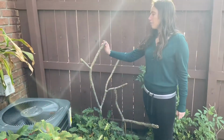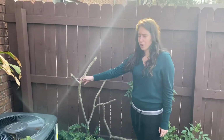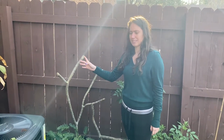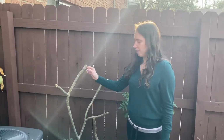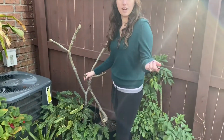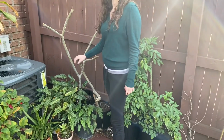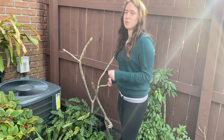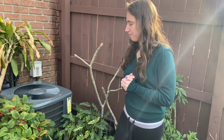This is a Hawaiian lei flower, also called frangipani and plumeria. And this came from the same grandmother who had the pregnant onions. We had to sell her house, and I was able to get some of these from her place, so I'm excited to keep that in the family.